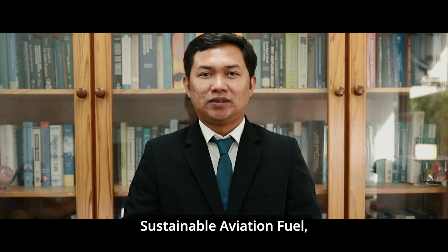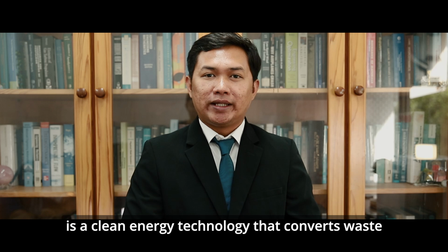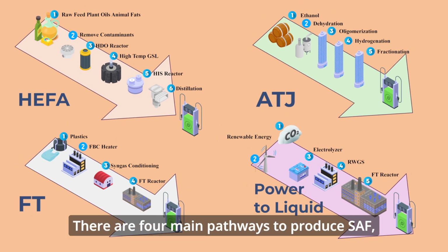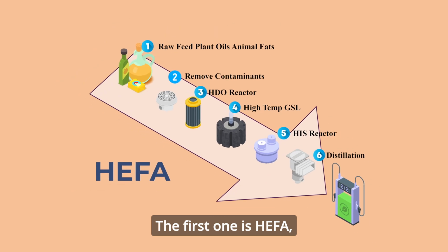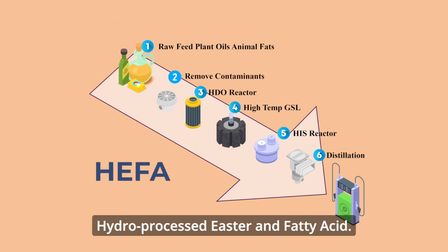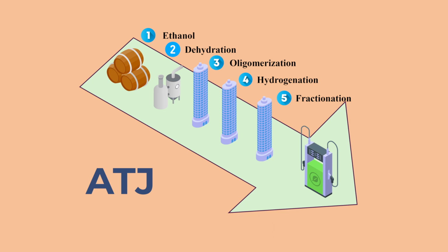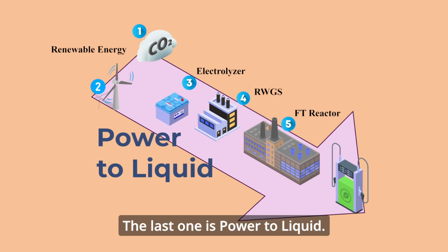Sustainable aviation fuel is a clean energy technology that converts waste and reduces emissions. There are four main pathways to produce SAF, each helping to convert waste into clean aviation fuel. The first one, HEFA, hydroprocessed esters and fatty acids. The second one, ATJ, alcohol to jet. The third one, feedstock, FT. The last one is power to liquid.